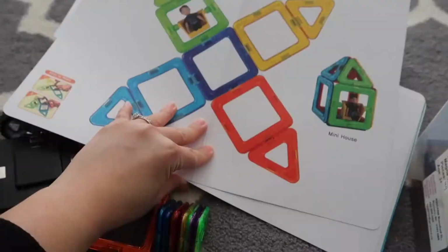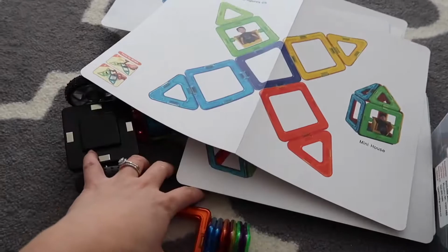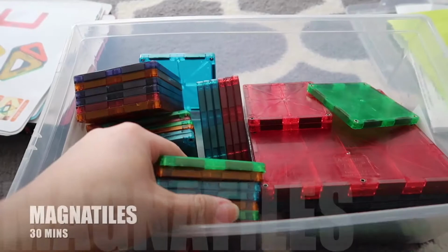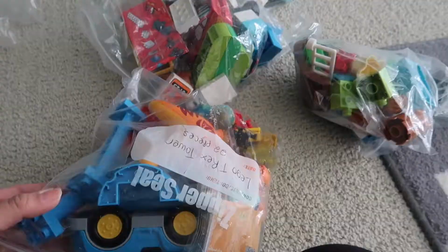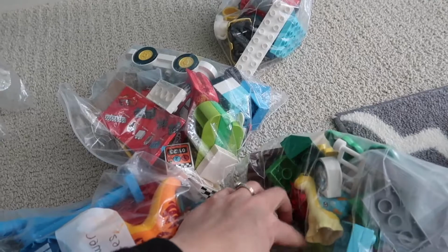He also likes these magna formers and this robot. They can also play with these magnet tiles. It can take a long time as well. Sometimes it comes with squares, big squares, triangles, so they can make whatever shapes they want. Next, of course, they can also play with Lego Duplo as well. But sometimes they get bored, so you need to switch it up sometimes.